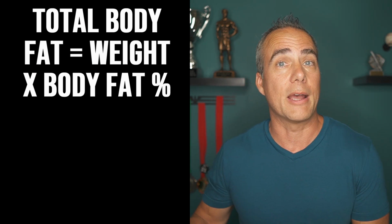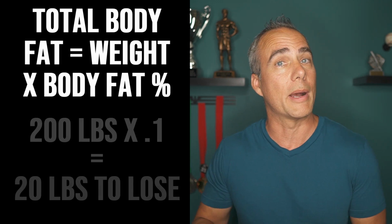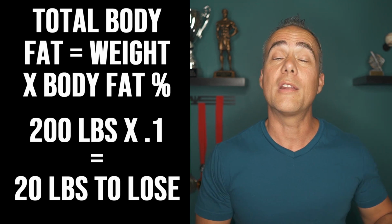So to figure out how long this should take, we can actually just do this through math. Let's just say, for instance, you were 200 pounds and you were 20% body fat. Well, that would mean you would have 40 pounds of fat on your frame. That means you have 20 pounds to lose. But you have to remember, we're looking to lose body fat, not just weight. So you want to make sure you're not sacrificing your muscle as part of that weight.